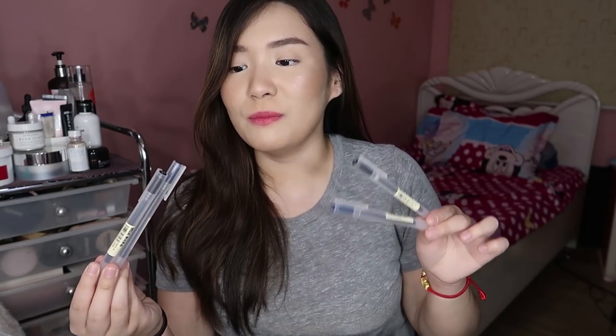I got stuff from Muji, and medyo mas mura sa Muji sa Japan kesa sa Muji sa Philippines. So, I kind of went... Not crazy, not crazy at all. Of course, I was at Muji, so I had to get their pens. These are my favorite pens ever. I got the black blue one and the black one in 0.7.